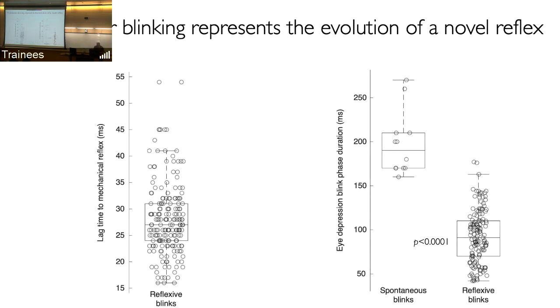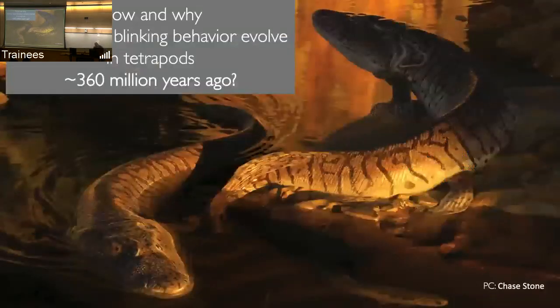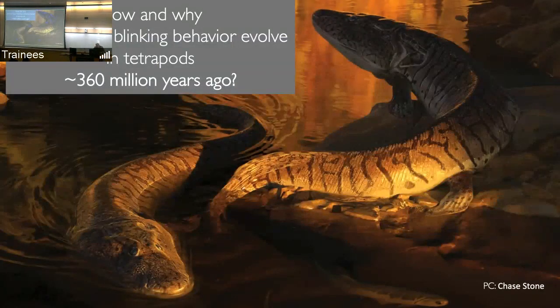So combined with the high likelihood that the fully aquatic relatives of the mudskipper have not evolved any sort of eye retraction given their anatomy, we can now suggest that this represents the evolution of a novel reflex. So we can now also support our third hypothesis that another function of blinking in mudskippers is to protect the eye, which has likely occurred through the evolution of a novel reflex loop. And we could talk more about that later if anybody has any questions.